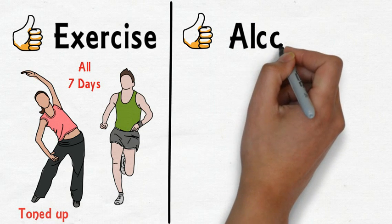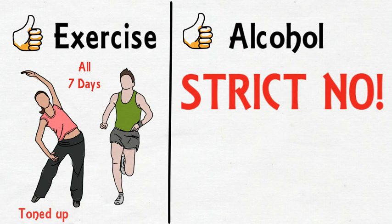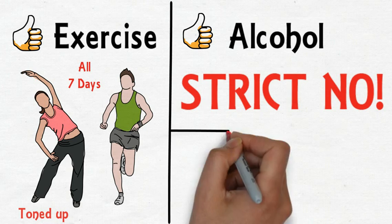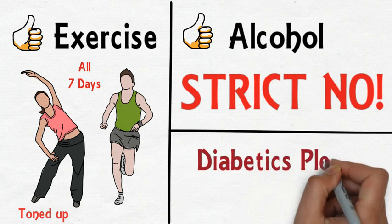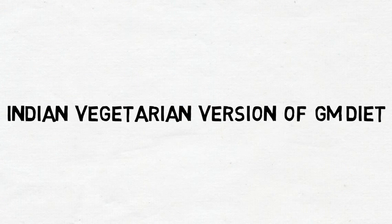Next point is alcohol. Alcohol is a strict no during these 7 days. Otherwise, you will end up falling into hypoglycemia. And yes, if you are a diabetic, please avoid following this diet. All said and done, now is the time to get started with the vegetarian GM diet plan for 7 days.